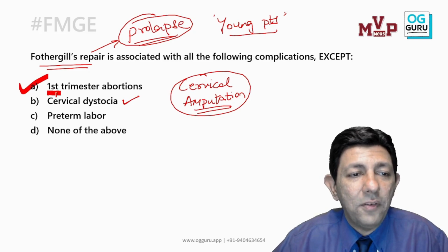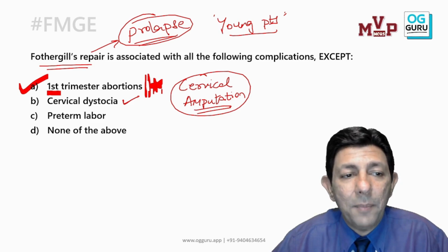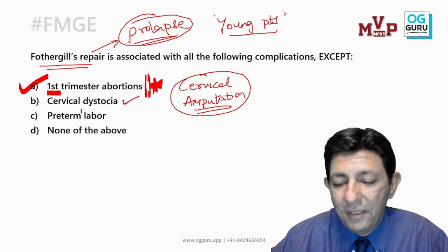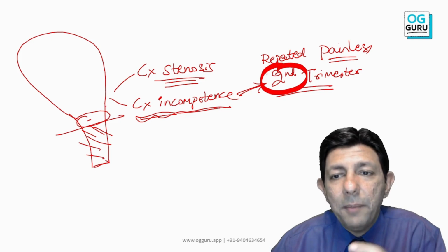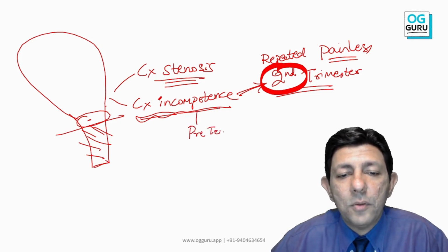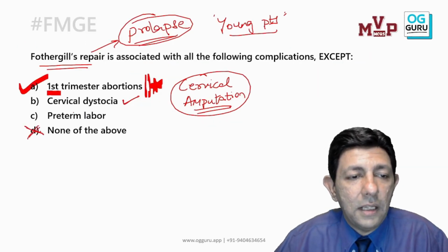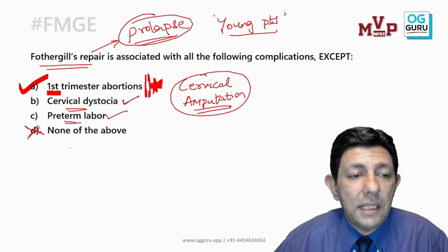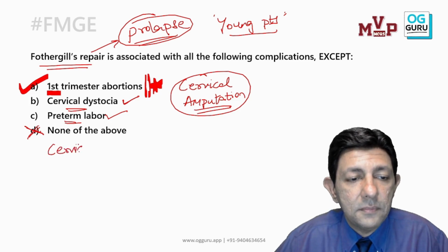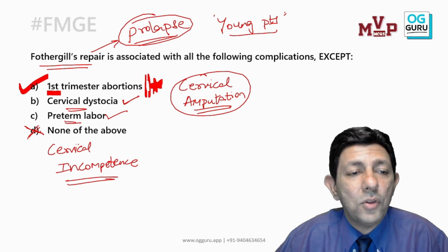Sir, here first trimester abortion is given. First trimester abortion causes are chromosomal, genetic, APLA. Cervical dystocia can happen, and yes, even this can lead to preterm labor. Cervical incompetence: repeated painless second trimester abortion, and even preterm. So preterm labor can happen. So basically, none of the above is not the answer. Cervical dystocia can happen, preterm can happen, cervical incompetence can happen, and second trimester abortion, not first.